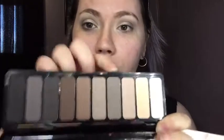I'm going to go back into this shade right here that we used in the crease as a transition shade. I'm going to be using it with this brush. So it's going to help blend out any of the dark areas that we put into the crease to help everything blend further.